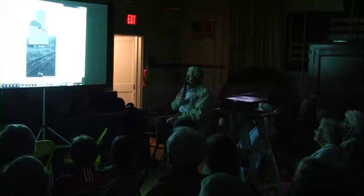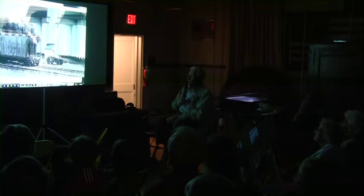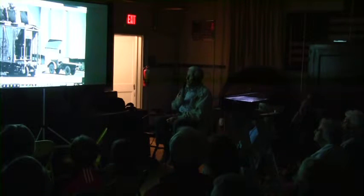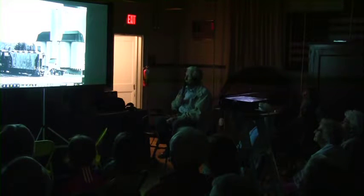There's another picture of it. Looks like that's before we got the thing. We were still working on it. When you figure we built the thing ourselves, it took us a long time. That's a picture of a hopper car. That's what they looked like in those days. There's a big opening in the bottom. You take a big lever, open it up, and the grain would run right out there.